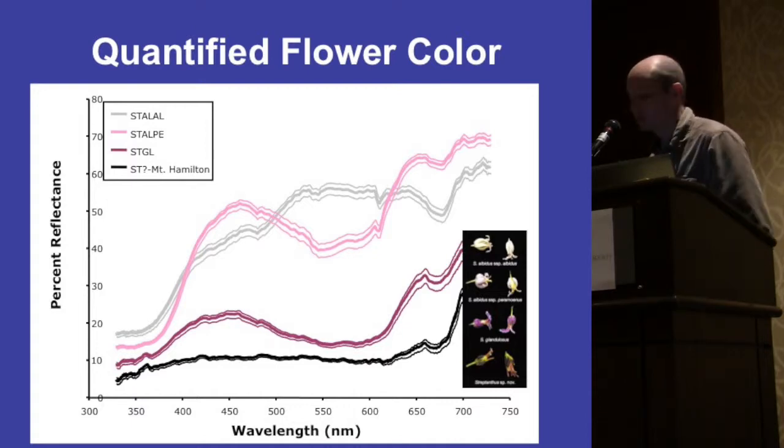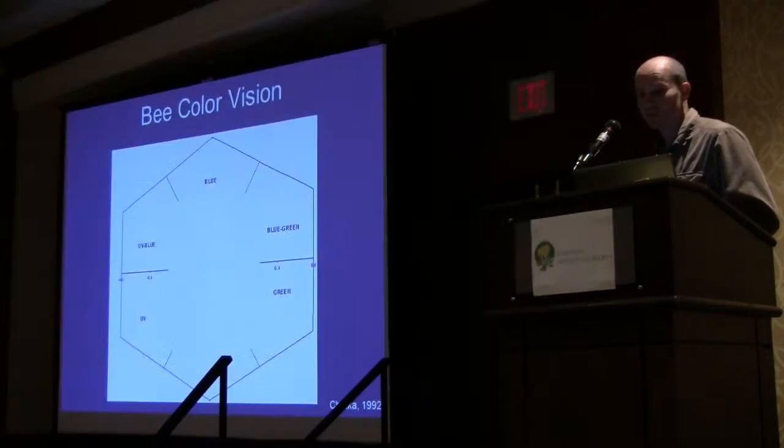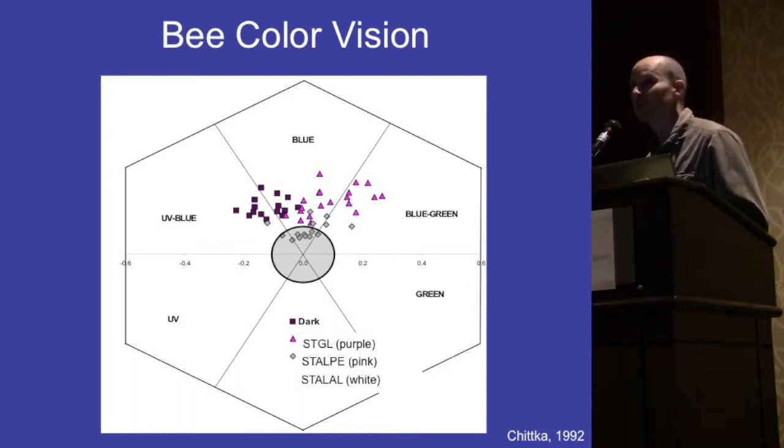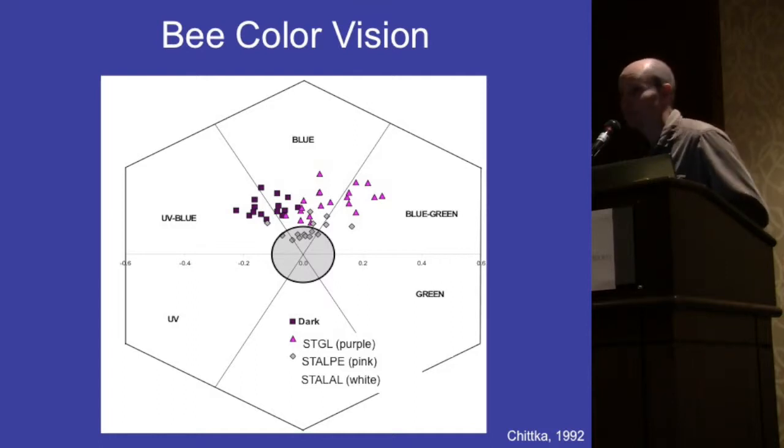Most important also is that there's no UV reflectance, so what we see is largely what bees would see, but possibly in different colors. For example, the bee color vision hexagon, defined by Chittka in 1992, takes that spectral data and puts it into the neurological framework of a bee. What color would they see? Now the details of this is fascinating.